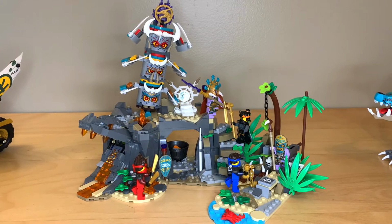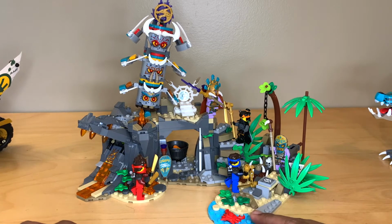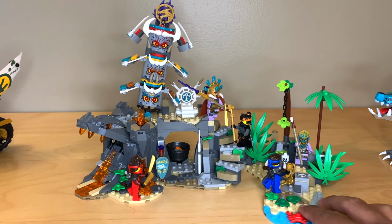And then lastly, we've got the Keeper's Village, which I think is a set that everyone was really looking forward to ever since the initial leaks. And I really, really like this set. I'm a sucker for location-based sets. I do like jungle island-themed stuff. Not quite as much as I like castles and pirate ships. But this kind of set is exactly what I want from Ninjago, a good $50 location-based play set.